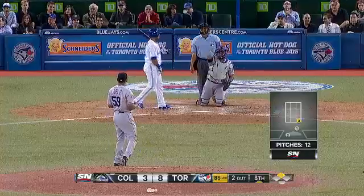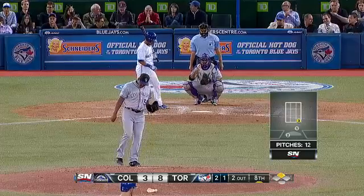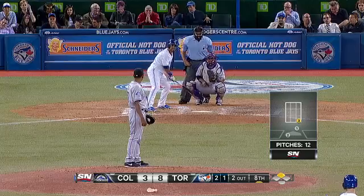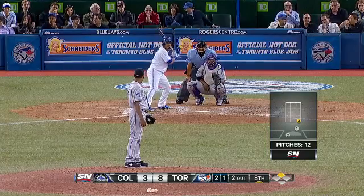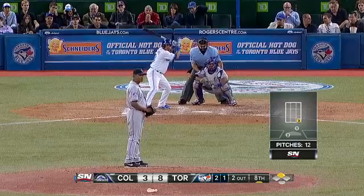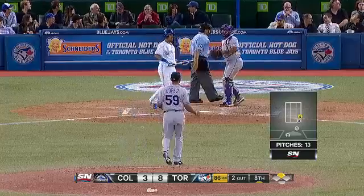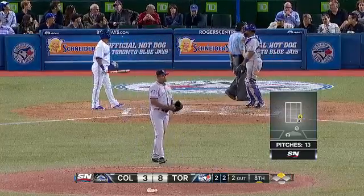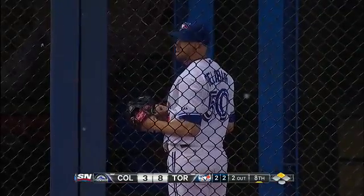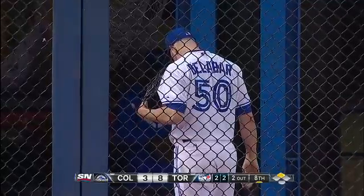And again, Pete Walker and John Gibbons trying to keep that bullpen sharp. They'll all try to get their 1 inning's worth of work. Last time we saw Delabar was Thursday. Pitched the opener in Texas, worked an inning, struck out the side, gave up a single. So he's due for an inning. Get him out there and then throw a few strikes.